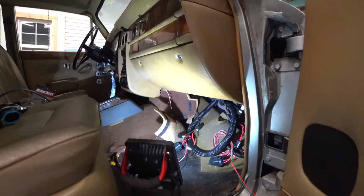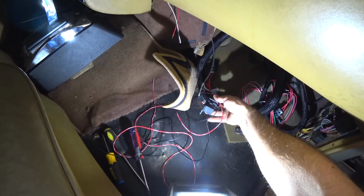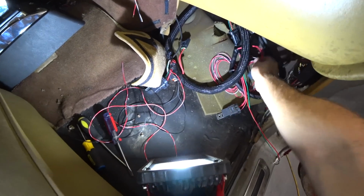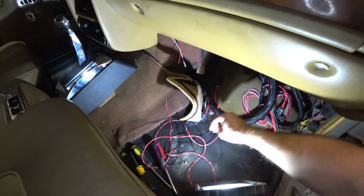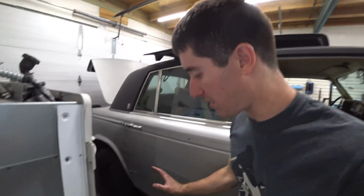I'm gonna put the relay in the back. This is the CAN bus to the screen right there. This relay is for the fuel pump. That's a fuse for the fuel pump. This relay is for the transmission, fuse for the transmission. And right here, that's ignition switch, and that is ground. That's not all of it though.